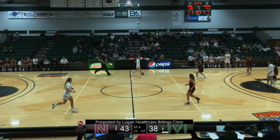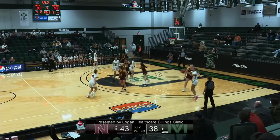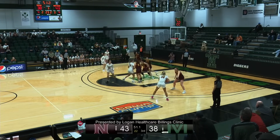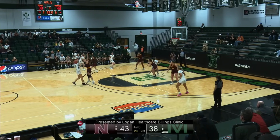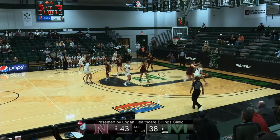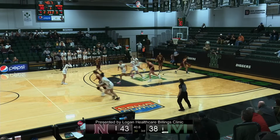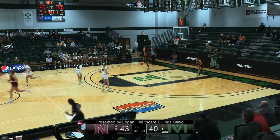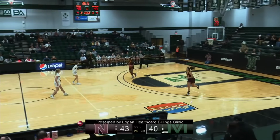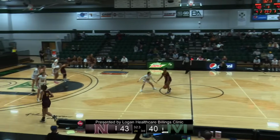Montana Tech basketball into the offensive side. Far left wing, Kaya Wasson. Right side, Rademacher. Rademacher up top, Hankwitz. Hankwitz around a screen. Rademacher drives to the baseline. Puts it up, strong take, Aubrey Rademacher. She has 15 points. She has used that first step so effectively here tonight. Plus, she's strong when she gets down inside.